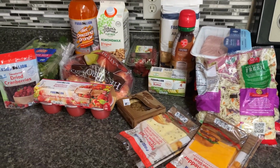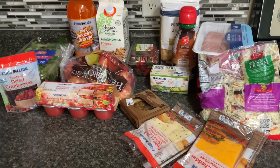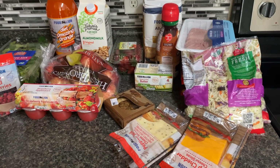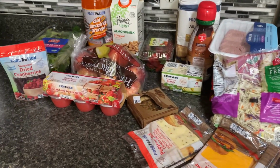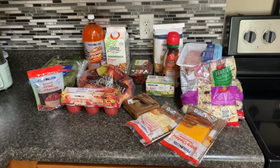All right, y'all, so we're back. It's a whole nother week, and this is this week's grocery haul. So you're going to see last week's and this week's. Here is what we picked up. We spent $69 at the grocery store.